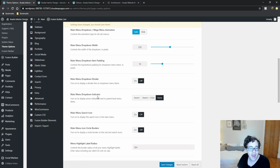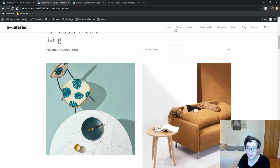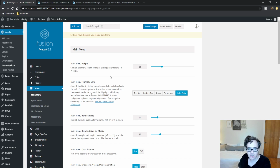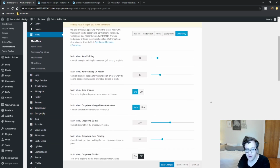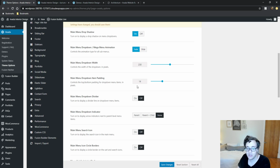You can modify every aspect of the design of your main menu, from the width, which is going to be the drop-down width of pages, as it mentions here. You can give each item extra padding. You could choose, on the main menu highlight style, to give it a color only, modify the top bar background. You could choose to modify essentially every aspect of the theme.